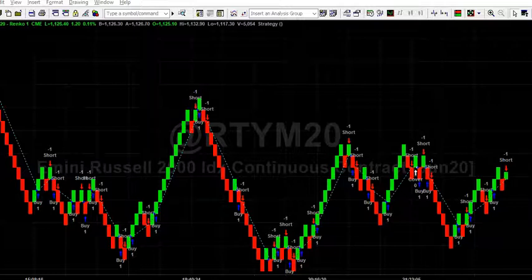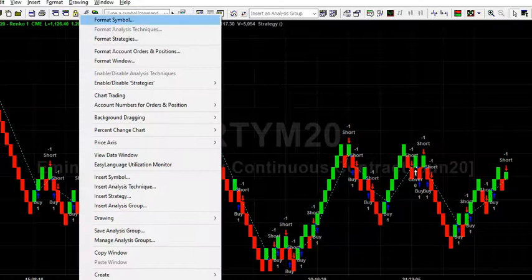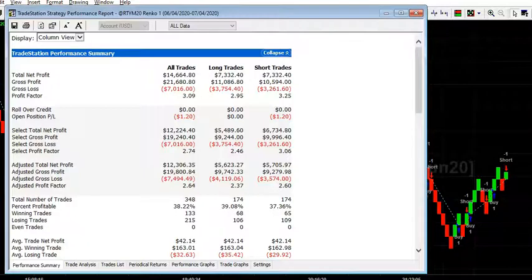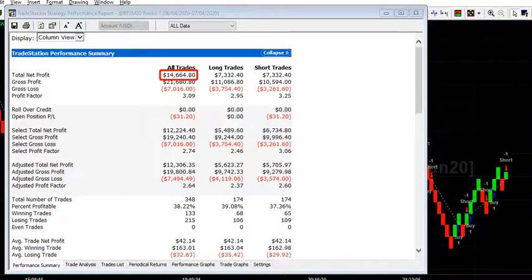Okay, this is our Russell futures strategy. The symbol we're using is R2YM20 with a Renko Classic and a brick size of 1 and 1 day back. Let's analyze the strategy performance report. As you can see, the strategy did yesterday $14,664 with 80 cents, and a gross profit of $21,680 with 80 cents, and a gross loss of $7,016.